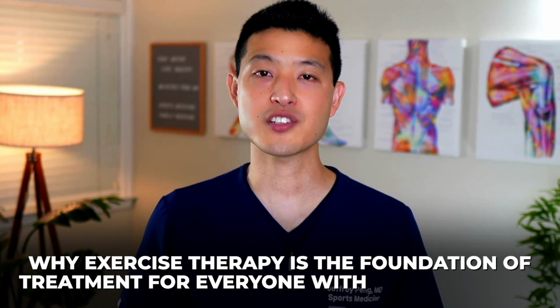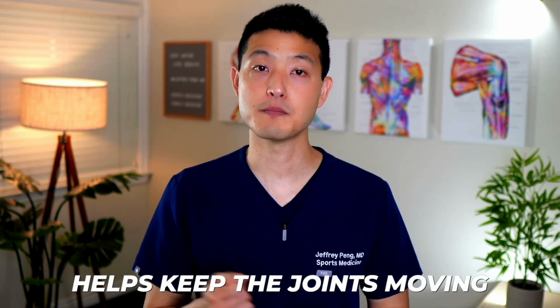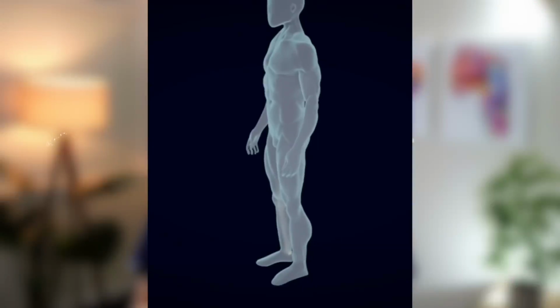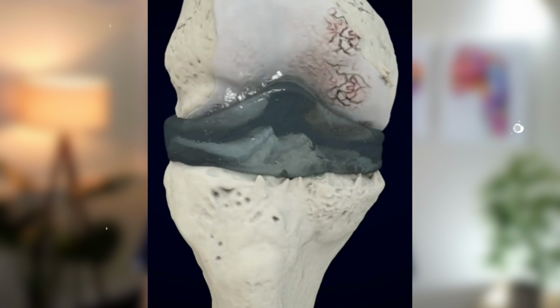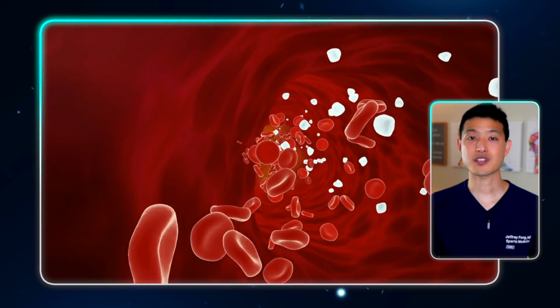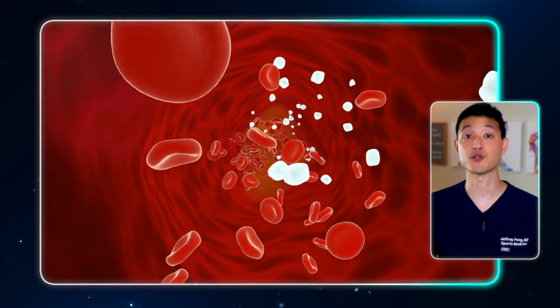So now that you know the most common signs of arthritis, we can understand why exercise therapy is the foundation of treatment for everyone with knee arthritis. Regular aerobic exercise helps keep the joints moving, which reduces stiffness and improves range of motion. This is because aerobic exercise helps stimulate the production of lubrication inside the joint, which allows for the movement to be smooth. Exercise also improves blood flow, which can help decrease inflammation and reduce swelling.